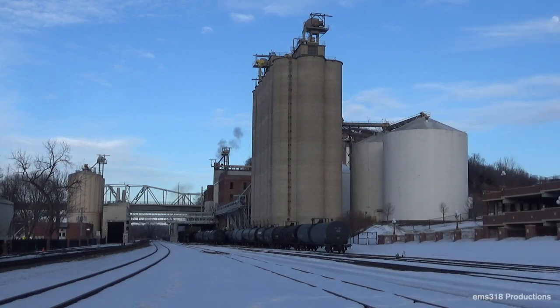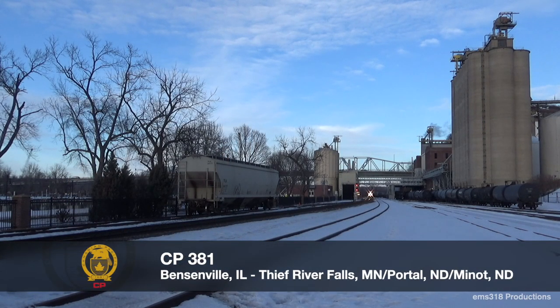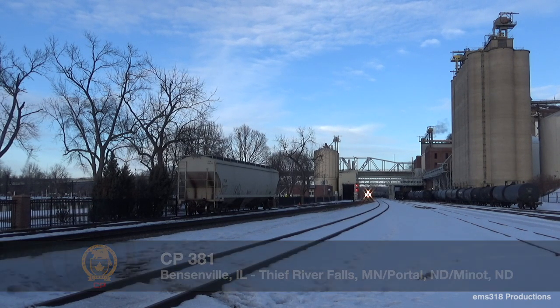Hearing that another westbound was close, I waited out for them as the intermediate signal lights up, indicating they're in the block. It was CP 381, an empty grain train out of Bensonville, Illinois, heading for Thief River Falls, Minnesota, Portal, North Dakota, or Minot, North Dakota.